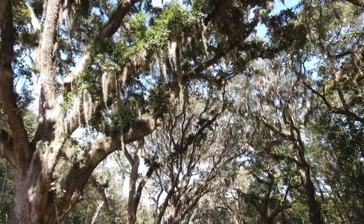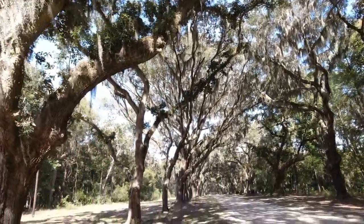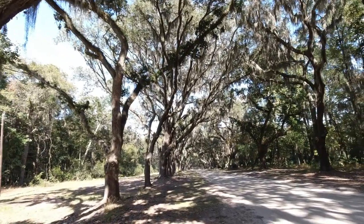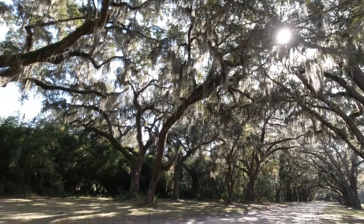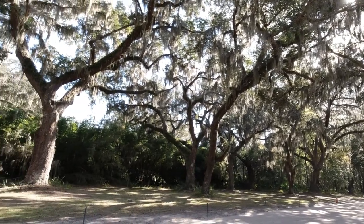What's most notable here is the beautiful long driveway lined with oaks. And I did a separate video about this if you're interested. Check that out, where I drive the entire 1.5 mile drive showing you all the trees.